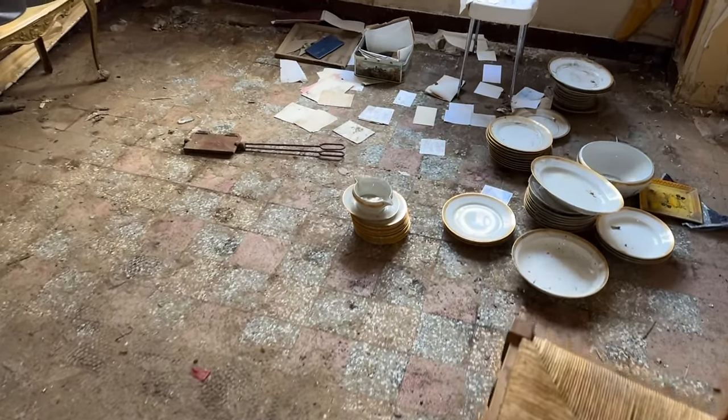Now, this looks like the bathroom, and it doesn't look like it's been used in a long, long time. We've got paint peel in the shower cubicle as well. But look at this, I've just noticed there's an x-ray on this walking frame, and it looks like a head scan, brain scan possibly. I'm not going to touch it though, because it's a little bit cringy.